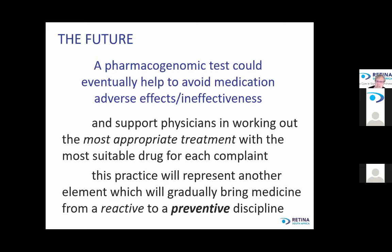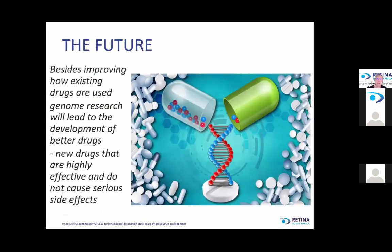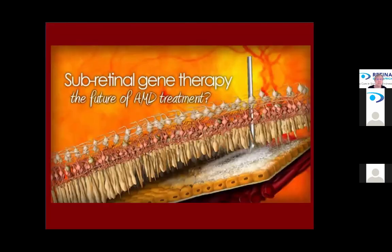And this will present yet another element which will gradually bring medicine from a reactive discipline, which we do now, we wait until you have something and try it out, to a preventive discipline. So making sure that this kind of thing doesn't happen. Besides improving how drugs are used, genome research will also lead to the development of more effective, better drugs, things that are honed to work more effectively, to hone in on certain areas, and drugs that will prevent the risk of side effects. And we all know that even aspirin, everything we take, does have a risk of side effects.